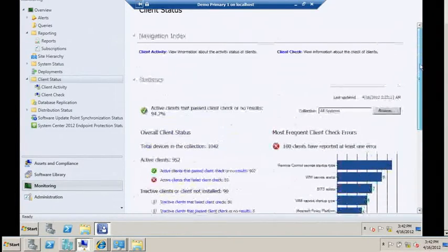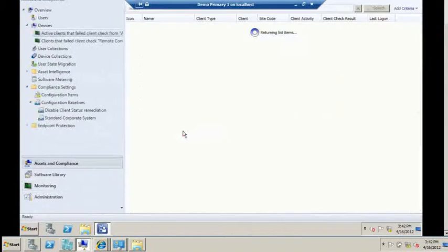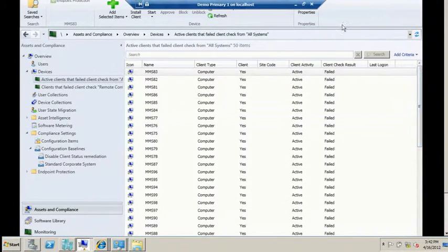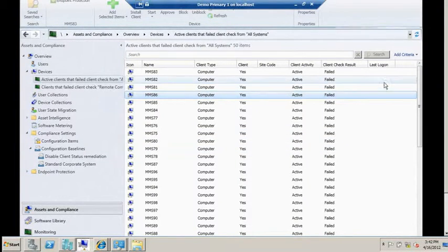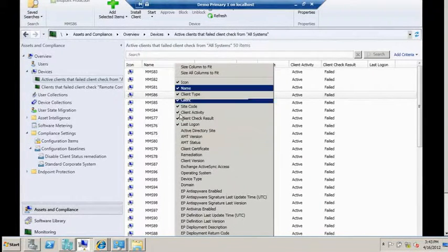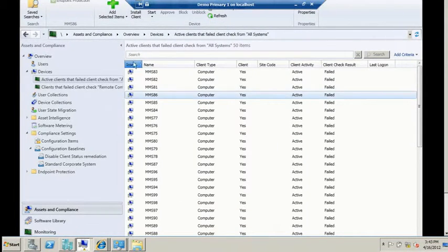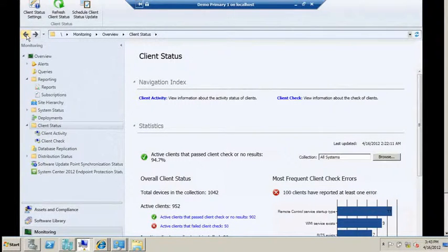So I can see why that's, you can see that I have some clients that are actually failing. So I can drill in here. And this is a really cool feature of the console. So I've gone from client status to one node, and I can go and look at these computers. I can also right-click here and display additional properties. So I don't actually need to open up individually. I can see if I want to see the AD time, Active Directory site, I can see that there. The other thing is the back button, which I think is so cool. So I can go there and come back to my client status view.